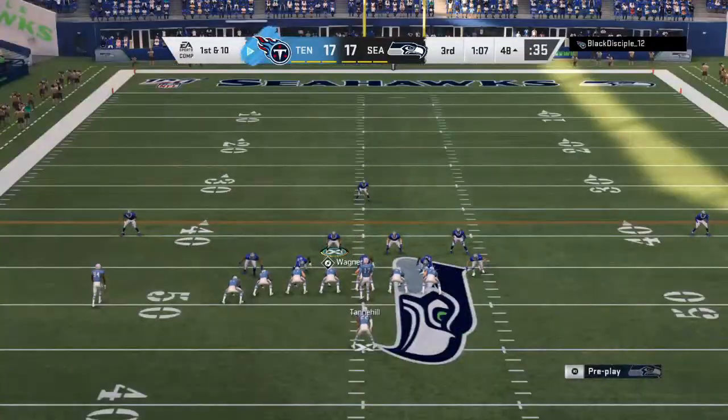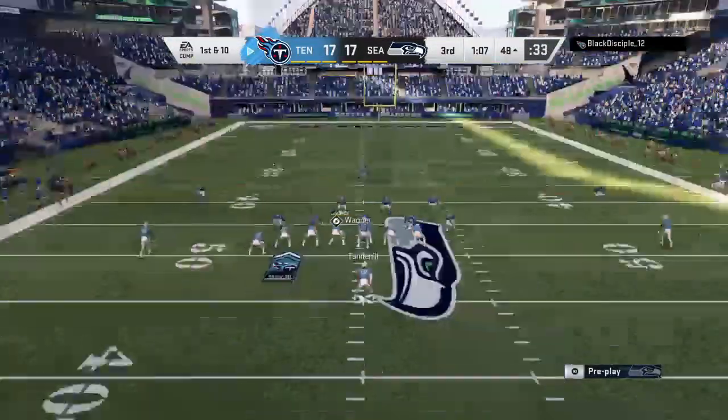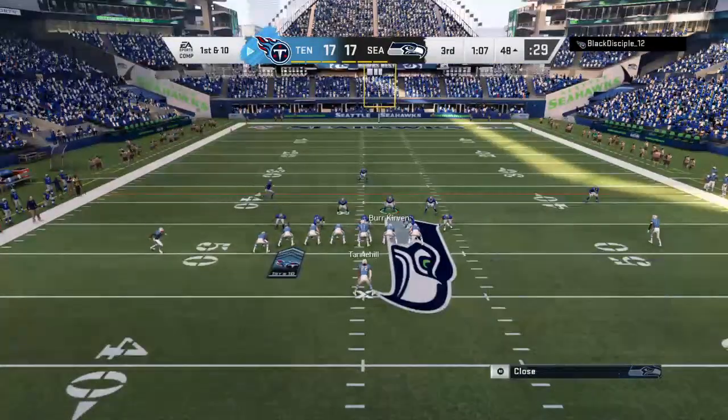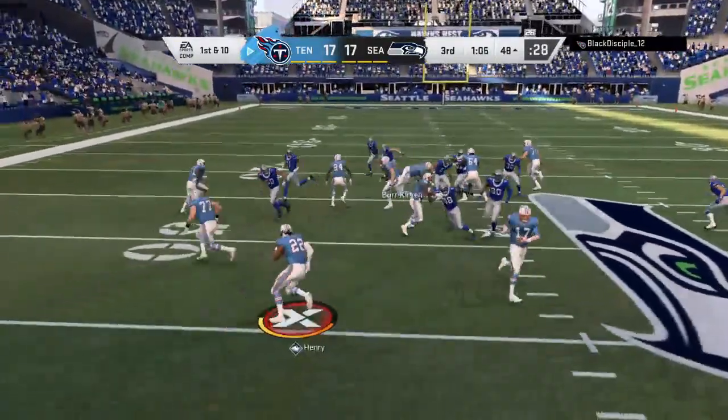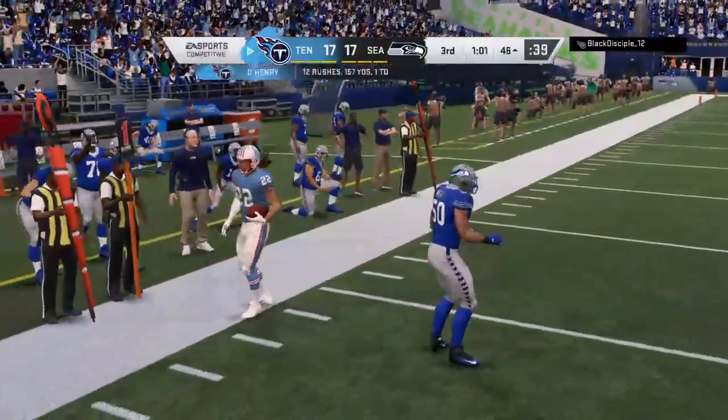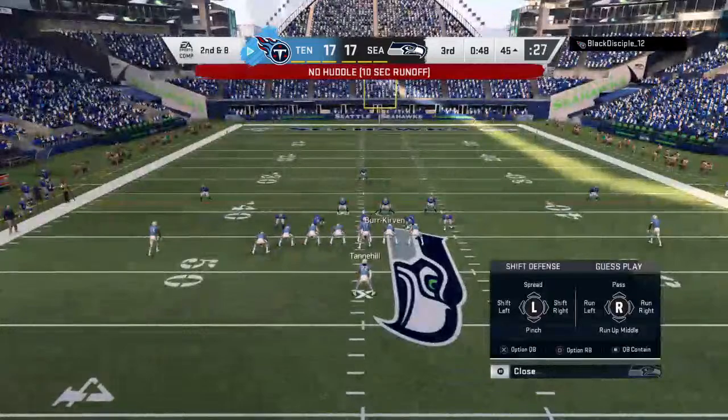Set. 60 outlaw. Check. Switch it. Come here, switch it now. On first down, Henry. 2 yards on the pickup there. It'll be 2nd and 8.